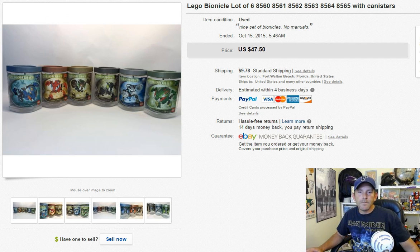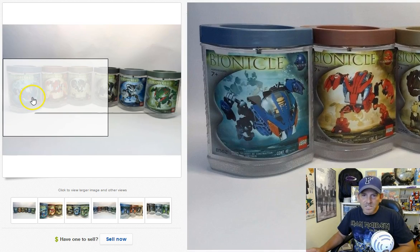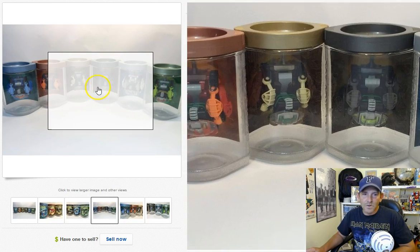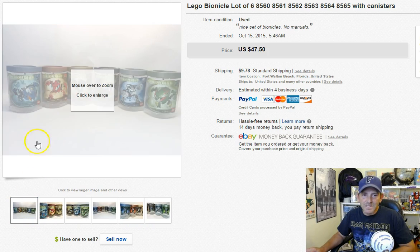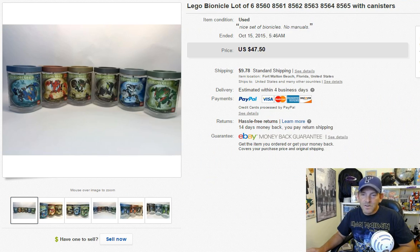The Lego Bionicles. These are the smaller ones, and I listed them, letting people know that they did not have the manuals, no manuals. It's really important, guys. If somebody looks at these on eBay and they see these like this, unless you say it, they expect to get the manuals. They expect to get the manuals. It gives the impression that these are complete. They look nice. If you don't have the manuals for them, make sure you state no manuals.